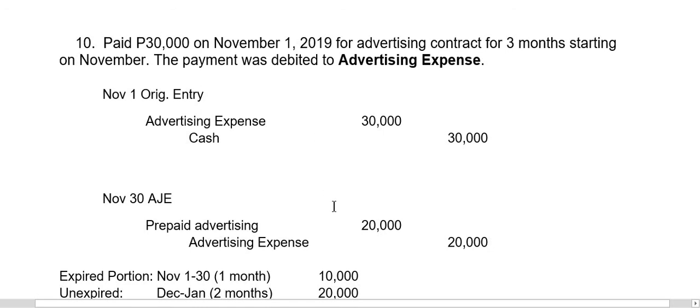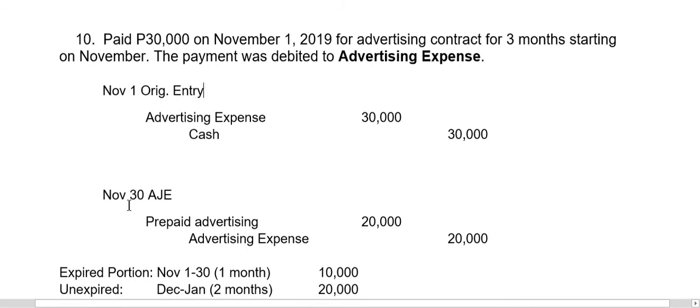So, paano maging 10,000 si 30,000? Of course, you deduct 20,000. That's why we credited advertising expense on November 30 as an adjusting journal entry. We credited advertising expense 20,000. And now, if you make a T account, advertising expense, nag-debit ka ng 30,000, nag-credit ka ng 20,000, net ka ng 10,000. So, tama na siya. Okay, tama na siya kasi the real advertising expense on November 30 is just 10,000. Okay? Which covers the month of November. From November 1 to November 30, 10,000 lang siya. Which means the expired portion of the prepaid advertising.